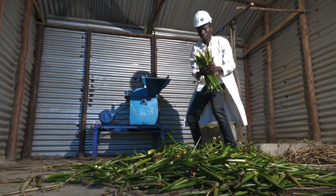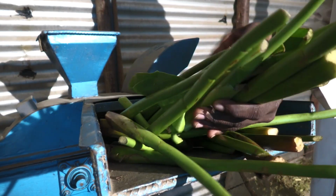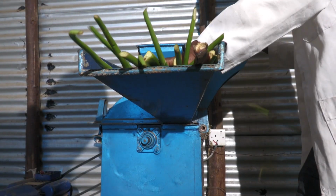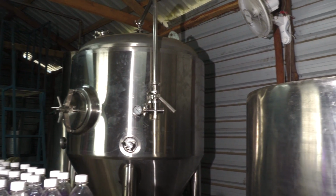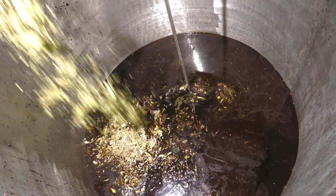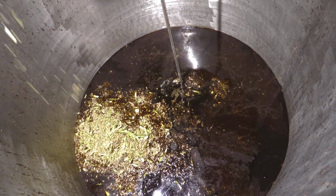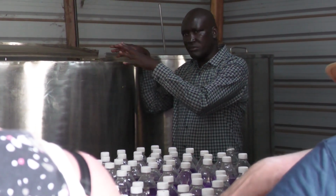Most of the things here we do ourselves and local engineering, and I think we can get the right team who can help us to refine our production technology so that there is a lot of efficiency, and we can also automate the production system so that we can be monitoring almost all line of production online. As you've seen, we lack a quality control laboratory, which is key. We rely on universities and research institutions to analyze our products.